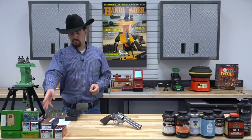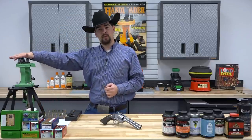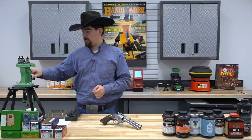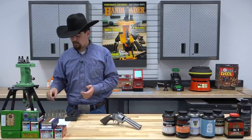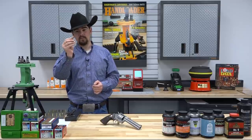So we've selected Redding dies. It's a 3-die set for 357 Magnum or 38 Special, so it's a combination set. Don't forget the shell holder. Redding uses a number 12 shell holder for 357 Magnum. And then for all of our brass, we're going to be using Starline cases.